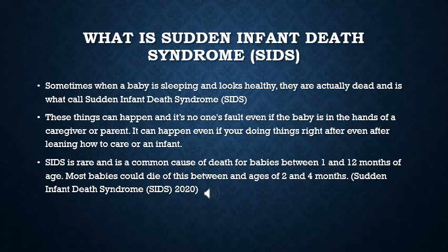SIDS is rare and is a common cause of death for babies between 1 and 12 months of age. Most babies could die of this between the ages of 2 and 4 months.